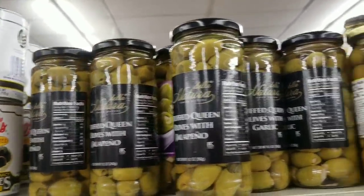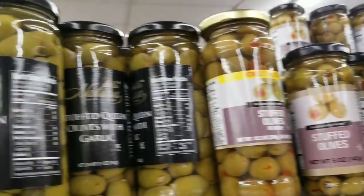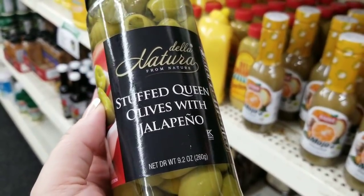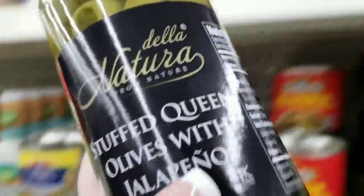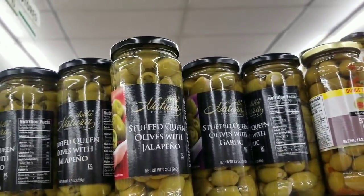Okay, so these are new. I got these last time because they were the larger size, the stuffed olives. I'm not getting these because I'm not sure I'll like them, but I wanted to show you guys stuffed queen olives with jalapeno. So this might be a really good deal. I don't know. I think it is. But you let me know. But if you like olives with jalapenos, here you go.